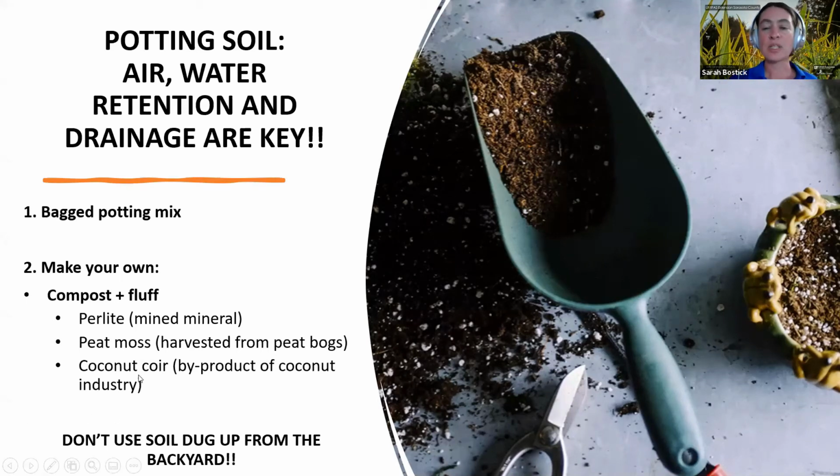So a third option for fluff is coconut coir, which is a byproduct of the coconut industry. So, all that coconut water that is such a craze right now, the actual hull of the coconut is basically shredded and then sold. So that is another good option for the fluff part of potting soil.